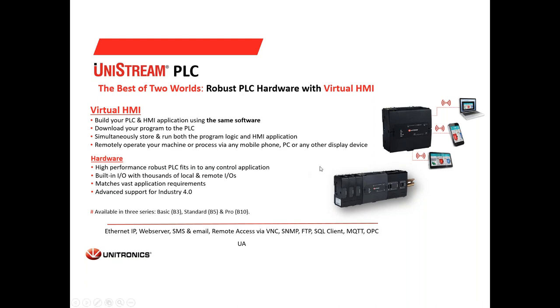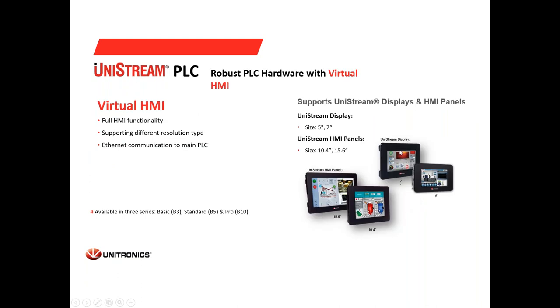What is very special about this PLC is that you can see it physically doesn't have an HMI, but it has a virtual HMI. When we say virtual HMI, it means that when you build the application in UniLogic and write the code, you still have the option to build HMI screens and also web server screens.